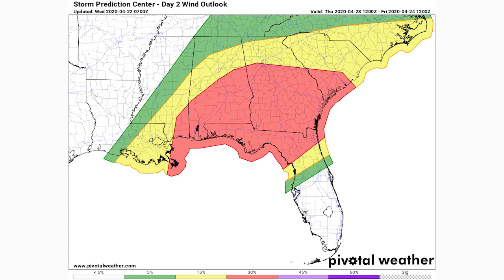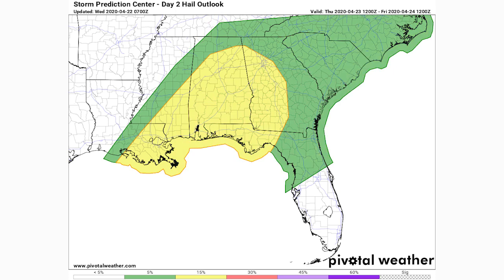There is an elevated risk for our wind, damaging wind, which is the same story for today. We see 5% in the green, 15% in the yellow, and then we see 30% in the red there. So you can see the biggest threat is for southern Alabama, southern Georgia, southern South Carolina, and then northern Florida there. Let's look at that hail, and we don't have as much of a hail risk. We have 5% in the green and then 15% in the yellow. So the further west you are on day 2, the more chance for hail.